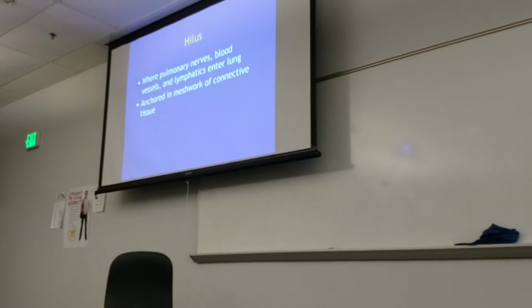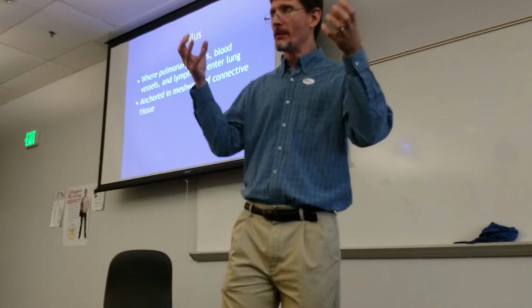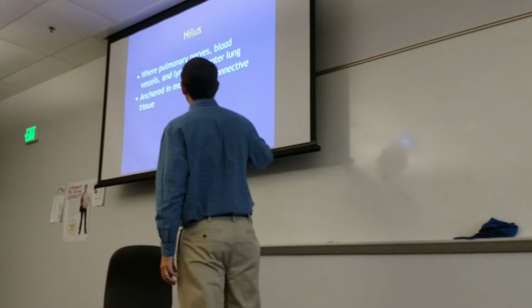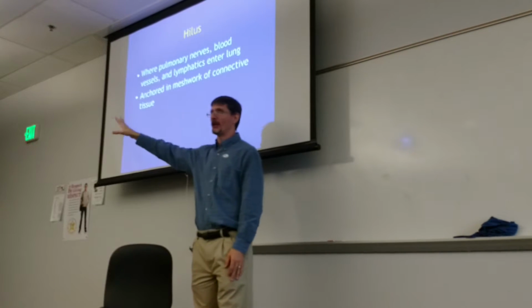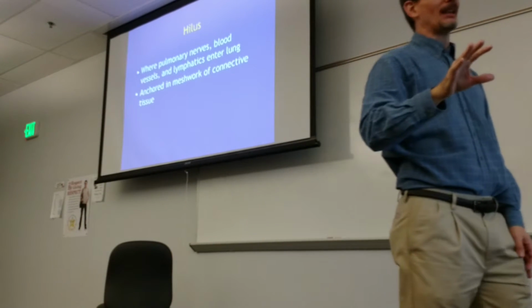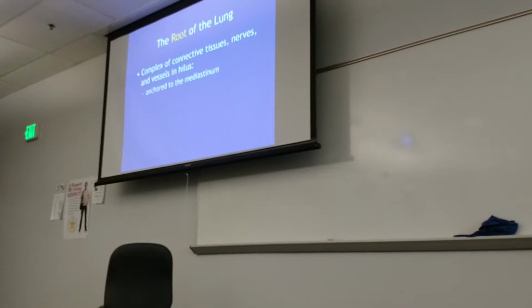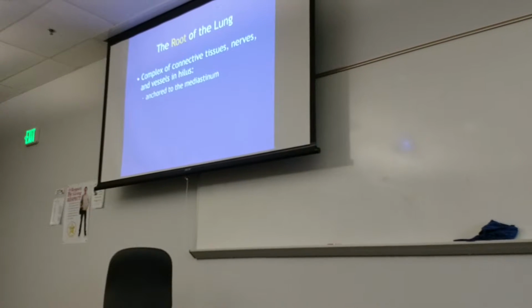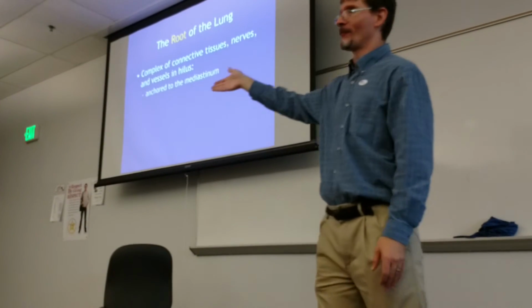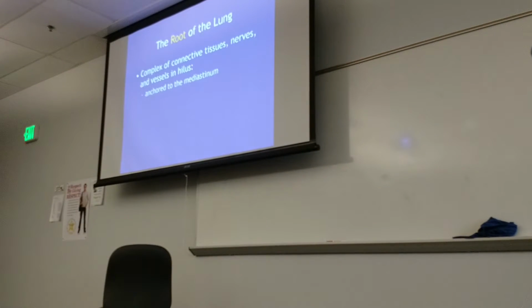Not pictured, but also present would be things like lymphatic vessels, nerves. Okay? Any plumbing piece that needs to get to the interior of the lung is going to be routed through this hilus. All right. Now, because this is going to have a huge amount of plumbing pieces, the connective tissue in the area effectively helps to stabilize not only the plumbing, but the entire lung structure itself. So that's why we talk about all of the connective tissue here that holds that plumbing as forming the roots of the lung. Because this is the one area where we are truly securing it in place.